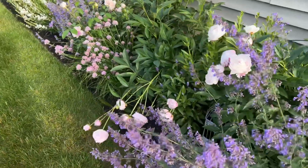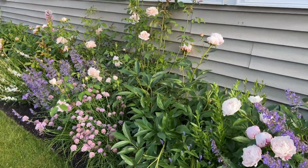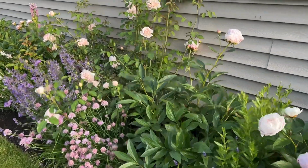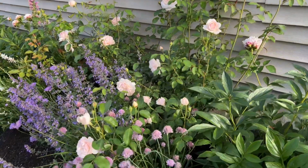The peonies are doing really well. I wanted to do this video because I have to cut the peonies. I already cut a bunch, but I have to cut the rest of it before they just get wasted.